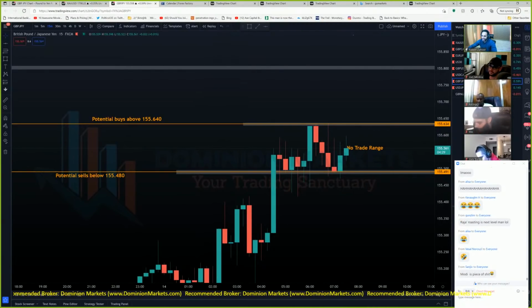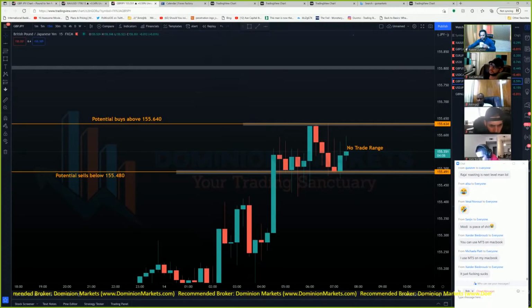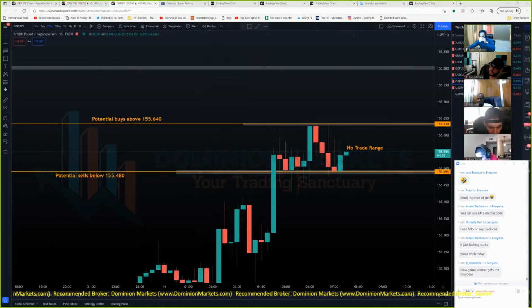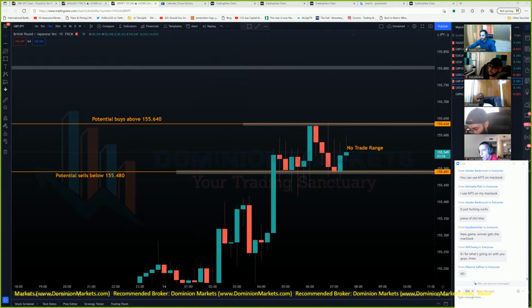There we go. Please bring MT5 WebTrader for Dominion markets because we can't use MT5 on MacBook. I actually bought a MacBook when I was last time in Dubai. I think it was like a month and a half ago. Haven't even set it up yet. And now I regret buying it, having buyer's remorse. It's useless. Useless MacBook. Can't run MetaTrader. Can't run nothing on that.